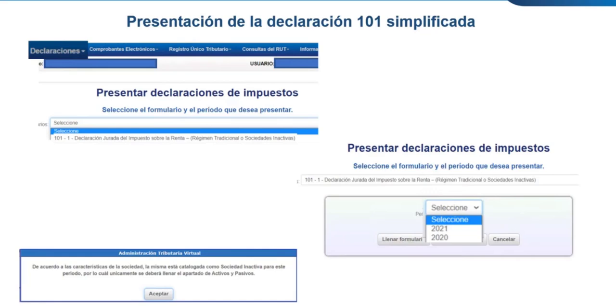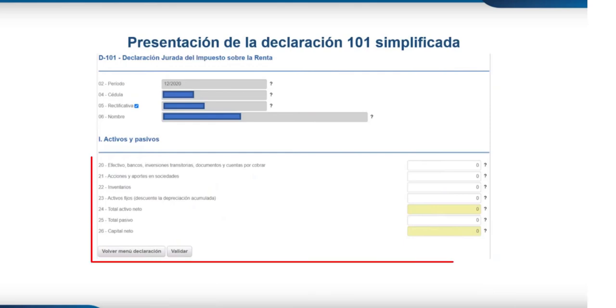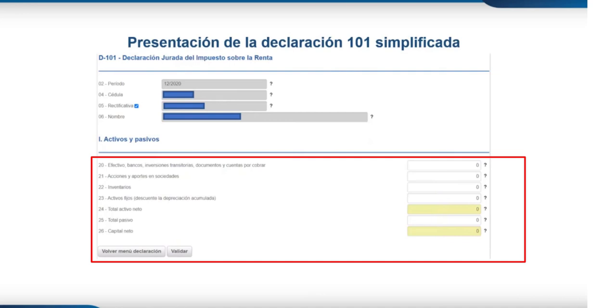For inactive companies, the tax department has labeled this form as a Simplified D101, and what you're seeing on the screen is the current version available on the ATV digital tax platform. So, the part that you would need to complete is this section below, which starts at number 20 to provide the amount of cash, bank deposits, or accounts payable of the company.